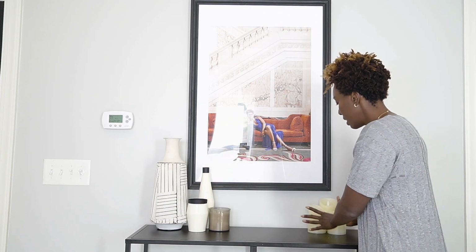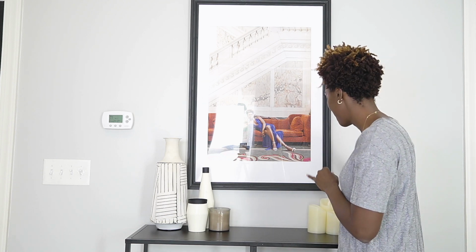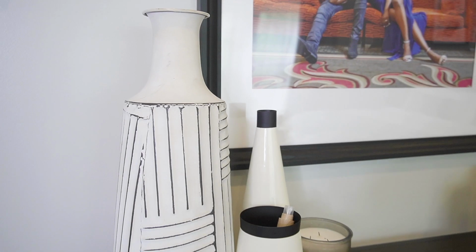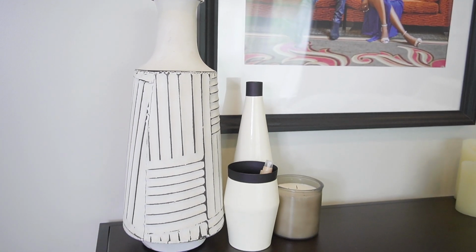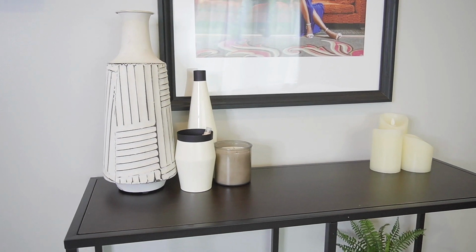The other thing that I love is these candles. These are from Amazon. I love these candles so much. They're flameless candles, so it's perfect in the home, especially when you have kids and you love candles but you don't want to run the risk. Definitely get flameless candles. And then these decorative jars I got from At Home Store. I just love being able to add little decorative touches to fill the space and have it look good.